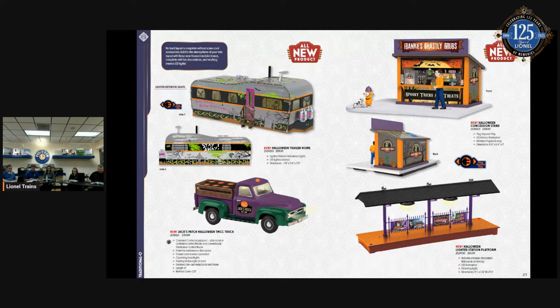And then we have the truck at the bottom, another TMCC, with the crates with pumpkins on the back. We have a concession stand on the next page. Again, plug, expand, play. Along with the figure of the man, the dog, and the hydrant will also move. We have spots for the witches to park on top, so they have their own little parking spaces, which I thought was a nice little ode to the holiday season.